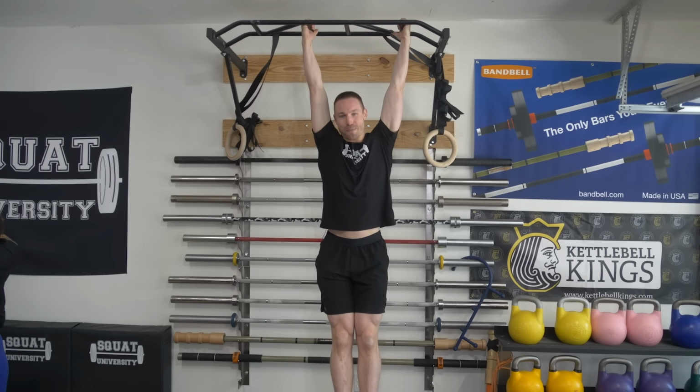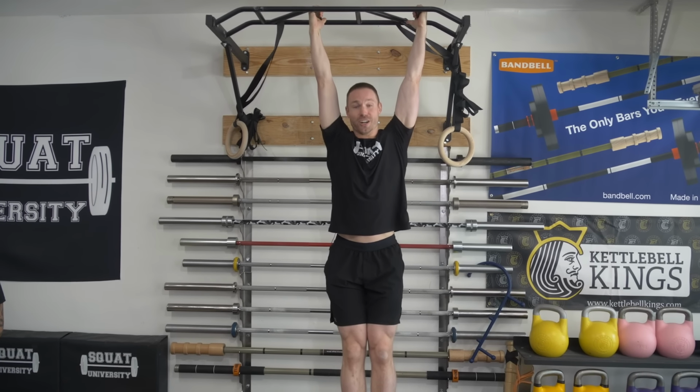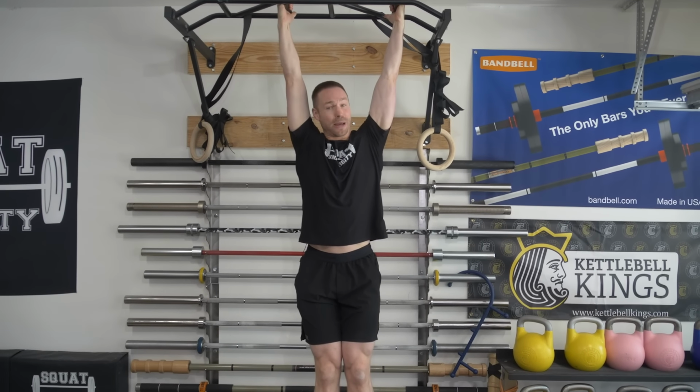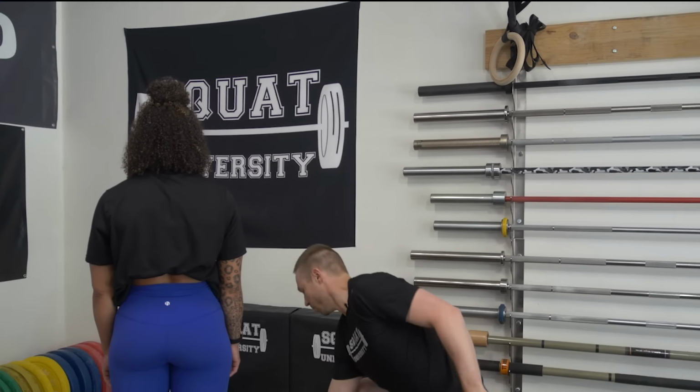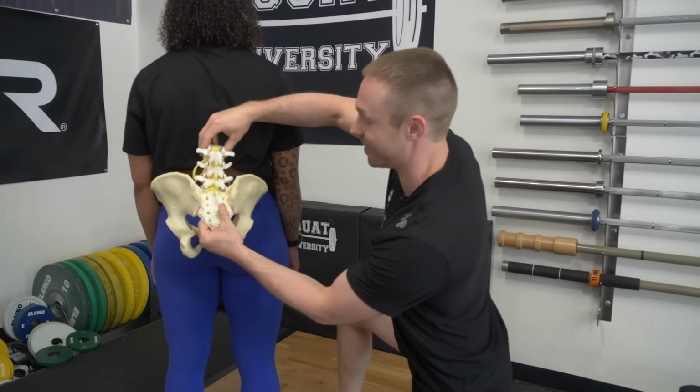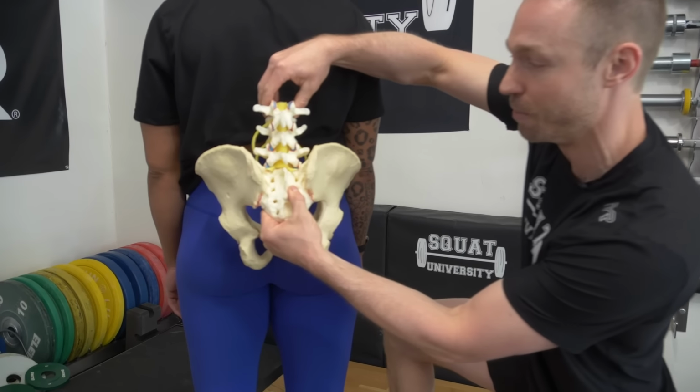So traction treatment has been hailed as a game changer for fixing low back pain, sometimes providing immediate relief for some and helping people with chronic low back pain relieve their symptoms for good. But is it right for everyone? Well, let's first start by understanding what traction treatment or decompression actually does to the spine. Well, what it does is create a traction pull.